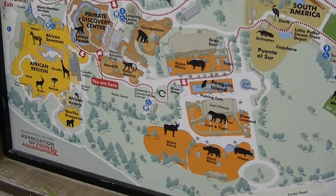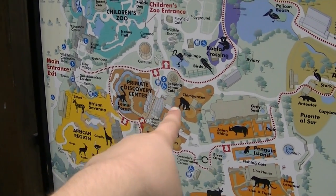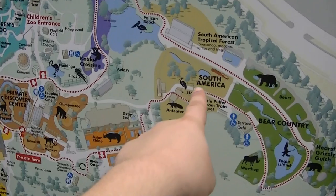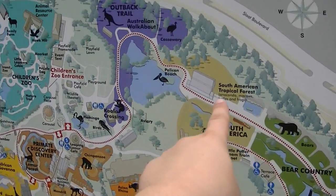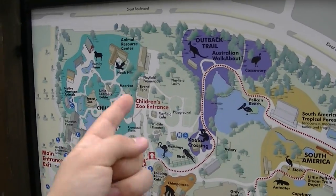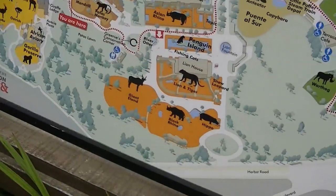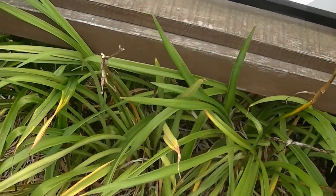I'm going to suggest we go that way. We'll move this way through the primates and then these guys, and then up through here, get the bears, loop around, and then go to the outback and then the children's zoo, and then we'll be out of it again? Yeah, we'll come around this way and then the children's side we can look at when we want to.